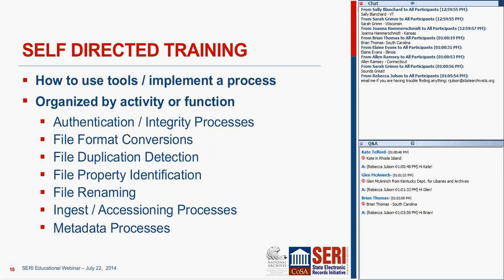Self-directed training modules specifically address another grant deliverable. They are guides that walk you through how to use a tool or how to implement a process. These have been organized on the web pages by activity or function, with multiple guides available for each. There are guides for authentication and integrity processes, format conversions, file duplication detection, file property identification, file renaming, accessioning processes, and metadata processes.